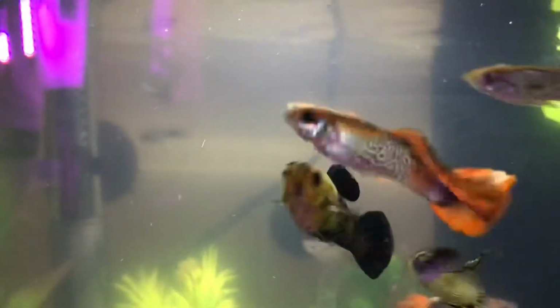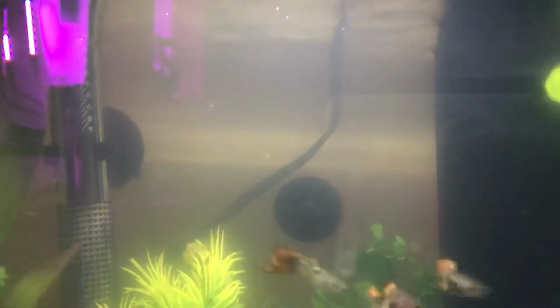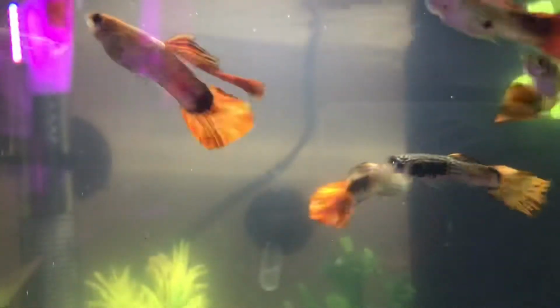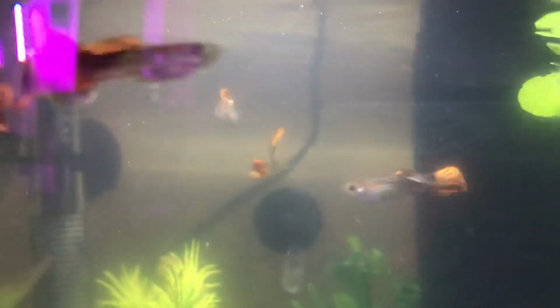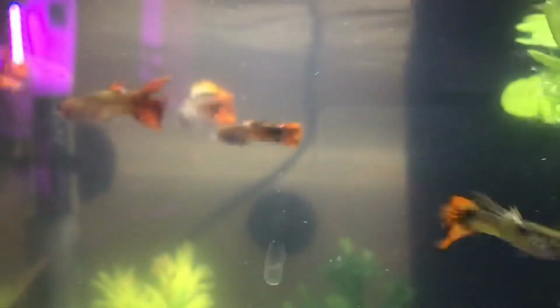That's why it's fun to mix them up and mix up the colors, unless you want to do selective breeding. If you want to do selective breeding of just one strain, then just get males and females from that particular strain. Don't mix it up. But if you want to do mixed guppies, or mutt guppies, whatever you call them, that's when you get all these little fun pops of color and fun patterns. So that's what we like to do. We like to do the mixed breeding here.